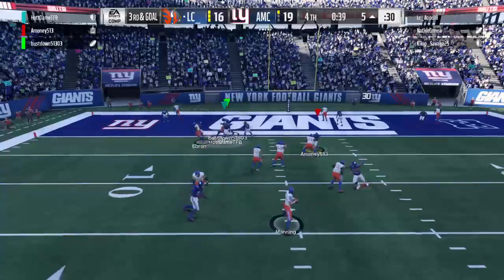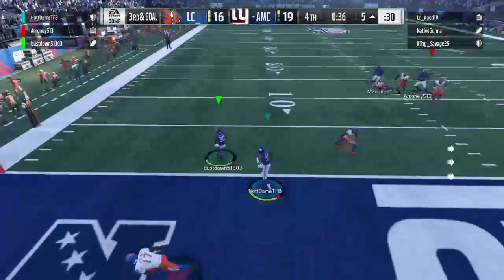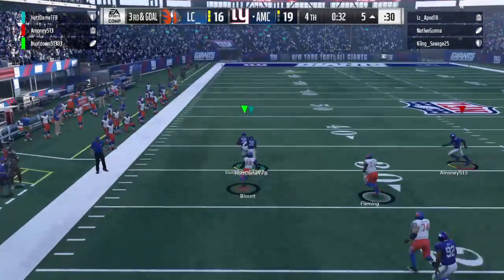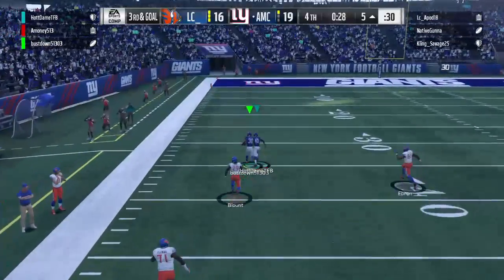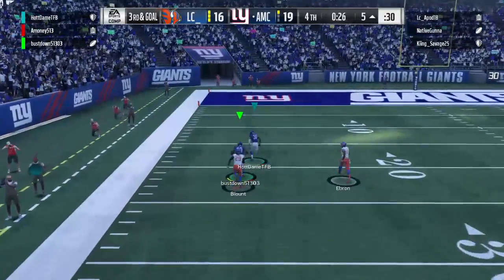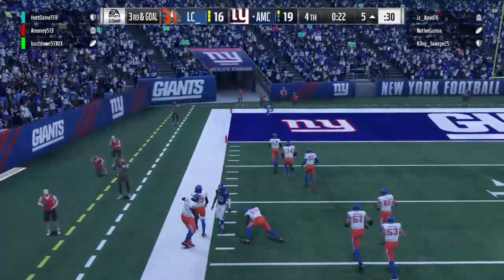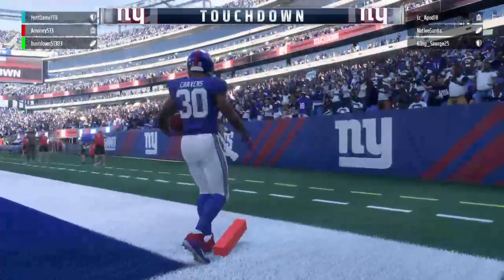He's back to throw. And, oh, a crusher there as it's intercepted. Sua Cravens with a pick. He's got a convoy, and he might be gone. He's at the 30, the 20, and now running right through it. And he will bring it back. It's a pick-6 and a Giants touchdown.